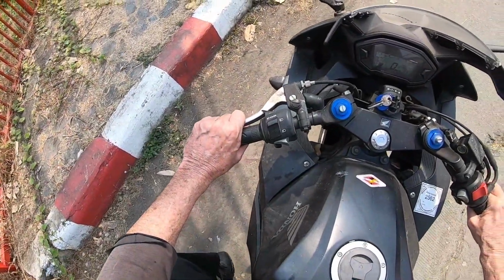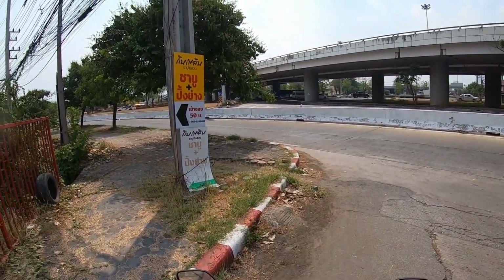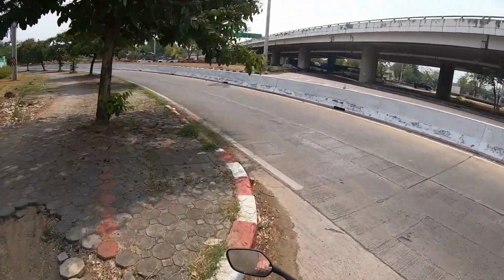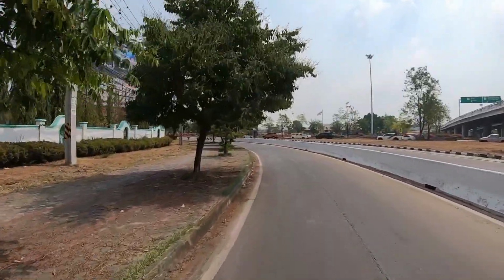Well, I'm not calling any names, but somebody forgot to click their chin strap and had to stop. And then as I pull into the road, I get hit in the head. Duh. Well, some turns are better than others.